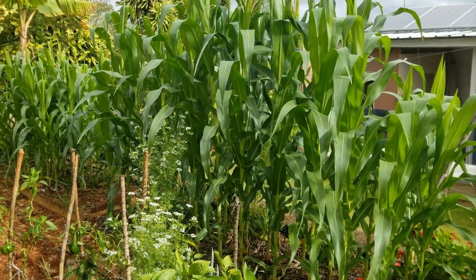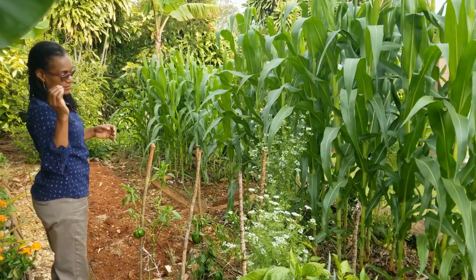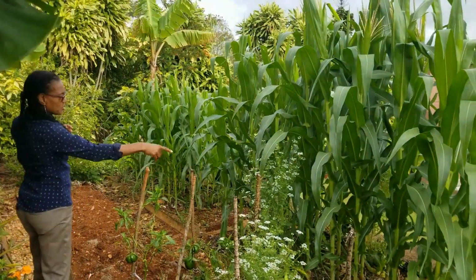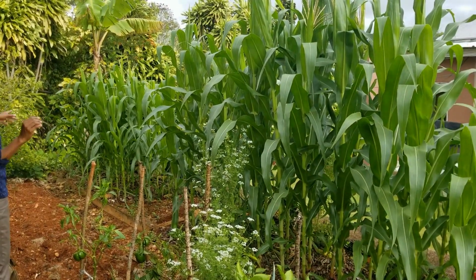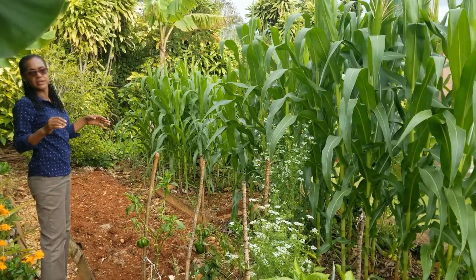And any pests who are looking for the accustomed smell, if they're looking for a cabbage, for example, and come across the geranium, then their smell receptors go all haywire. We also have thyme, we have rosemary. So any herbs that we use, we intersperse them in the regular crops.